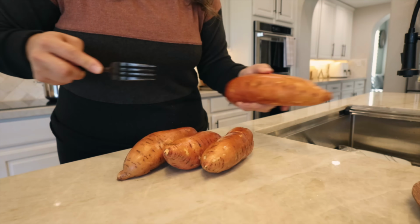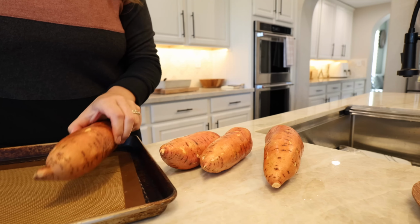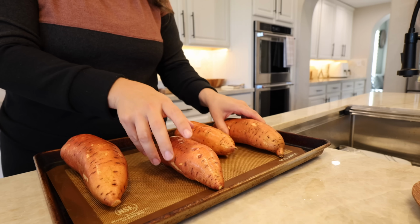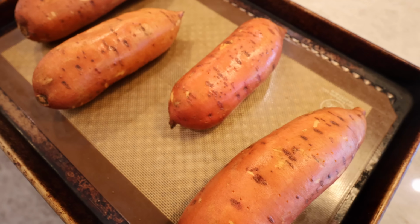And I am, of course, using my very well-loved and very used cookie sheet. I feel like we all have some of these in our homes that are just a very different color than when we first purchased them years and years ago. And then I'm also using this silicone liner. I love this for cookies, for baking anything. It's just so perfect because you don't have to add any extra oil or anything to keep everything from sticking.